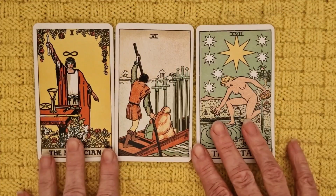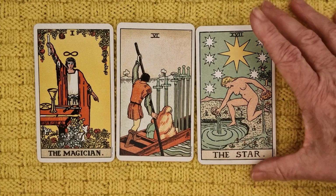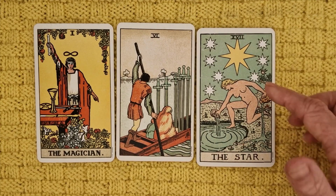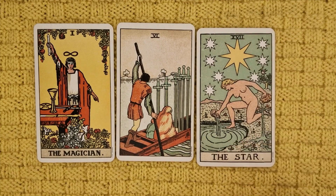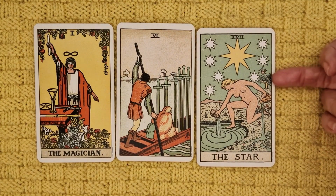So the associated major cards with the Six of Swords are the Magician and the Star. And I've talked a little bit about the Star, the Ibis bird, and the fact that we're going towards hope. The Ibis bird is Thoth, and this is the tree of knowledge.